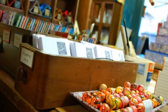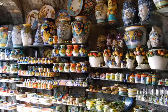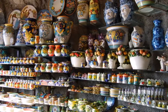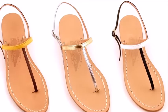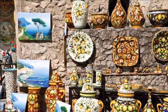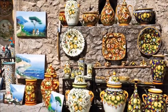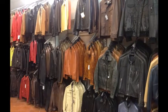4. Ceramics, Amalfi Coast. Number 4 on our list lets us revisit the coveted Amalfi Coast, but this time for something that lasts a little longer than Limoncello. The entire coast is known for its handcrafted, hand-painted ceramic goods and, though you'll have to take extra care while traveling, they're definitely worth the work it will take to get them home. You can purchase everything from pasta bowls to bruschetta trays to spoon rests to decorative signs.